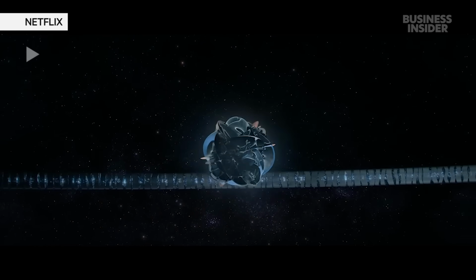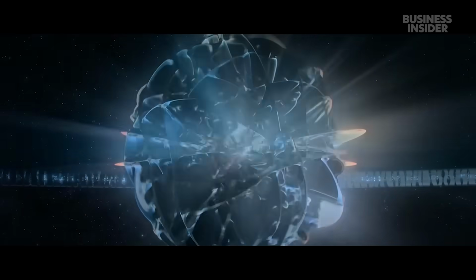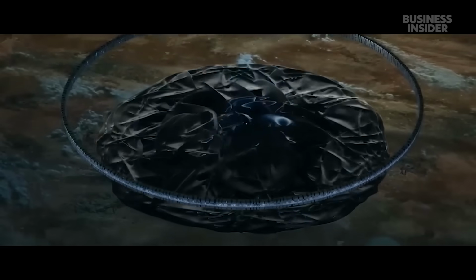When we unfold its higher dimensions, even a tiny proton becomes something very large indeed.